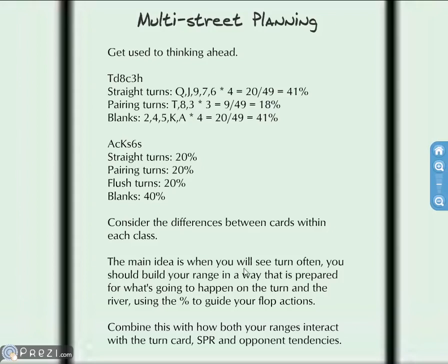Anyway, the main idea is you should build your range in a way that is prepared for what's going to happen on the turn and the river, using these percentages to guide your flop range. So if you know the flush is going to come 20% of the time, then you do want to have some flushes in your betting range or your check-raising range, whatever action you're taking to get to the turn. You want to have flush draws in there, some straight turns, and obviously some two pairs and sets, so you can barrel the pairing turns and the blank turns.